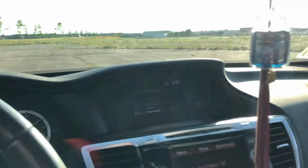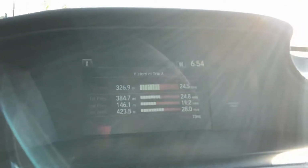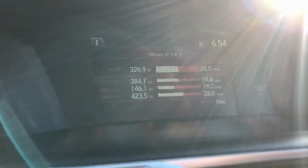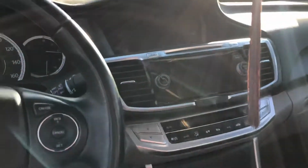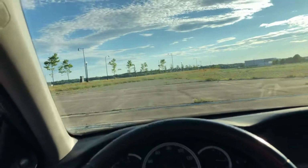That's my trip A history, so I got 8.8, that's probably a mixed tank. 19.2, that was mostly a city tank, but that was only half a tank anyways. And then another full tank at 28, that was mostly a highway run. So you guys get the idea there. Gas mileage wise, definitely not bad for a naturally aspirated V6. I would take this over a turbo 4 any day.